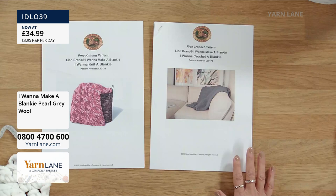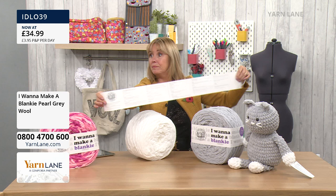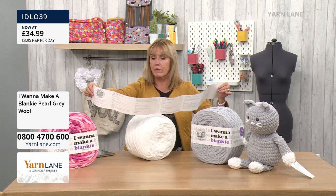It's got the knit and the crochet pattern. But I've just gone onto the website and downloaded them because I know if they're like me, a lot of people actually like to have them in a folder. Oh, lovely. Yes, it's on the back of there. But I have downloaded them so that I can put them into a folder.